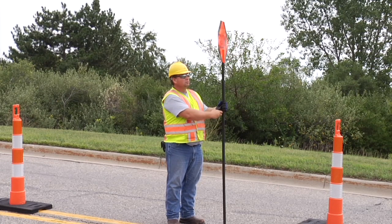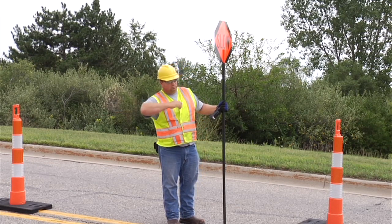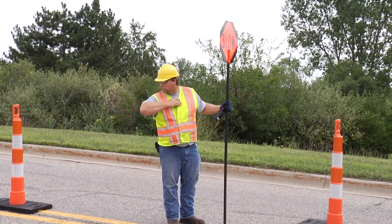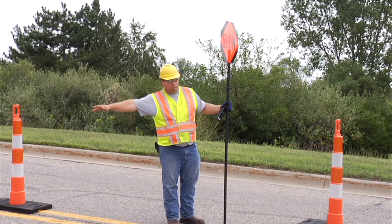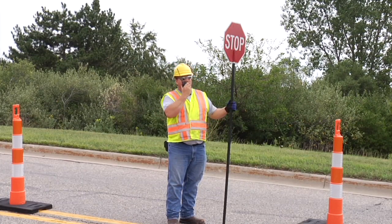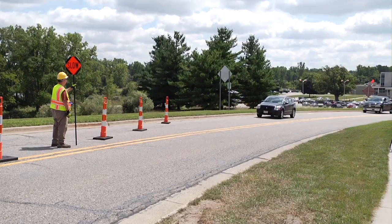When regulating traffic, you will encounter angry motorists. You should be prepared for this ahead of time. Always remain calm and continue to do your job. Staying focused in this situation is the key to your safety and the safety of workers and other motorists. Let's observe a regulator properly handling this situation.